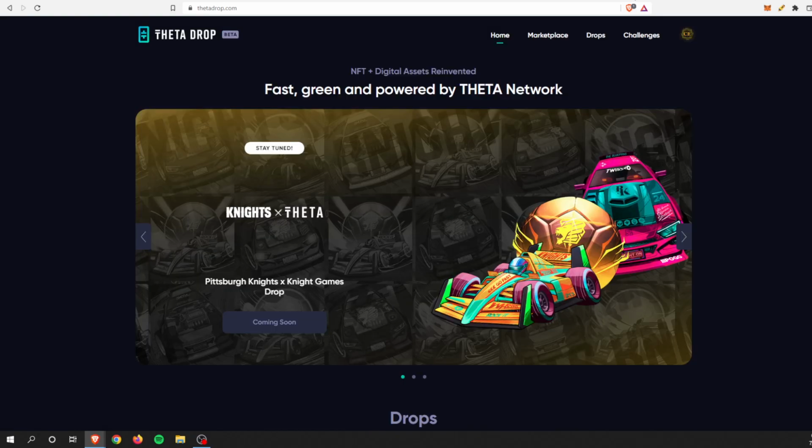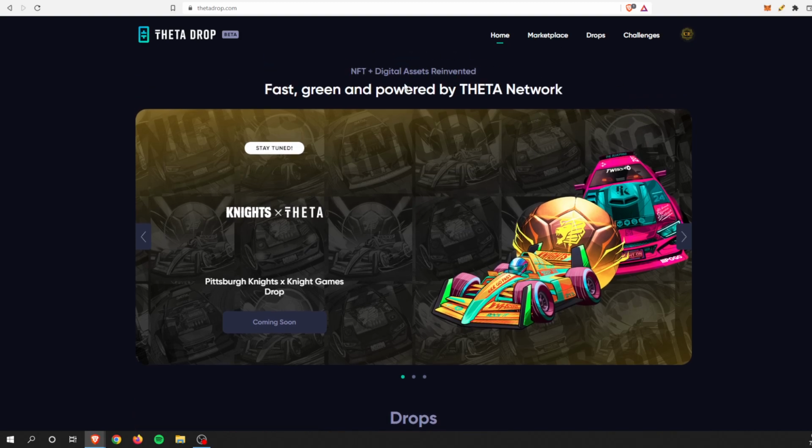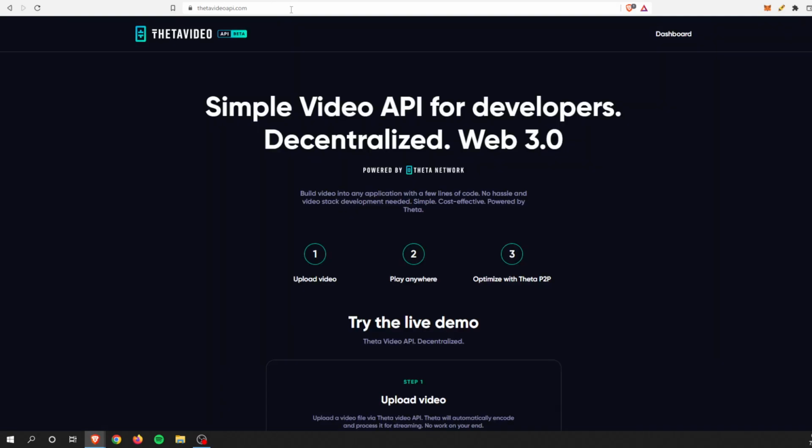Another thing, of course, is Theta Drop. And that's kind of outside the lane of just video streaming, but it's NFTs. But as we know, good or bad, Theta gets a 10% commission from a lot of the NFTs that are sold here. And that is another revenue stream for Theta.